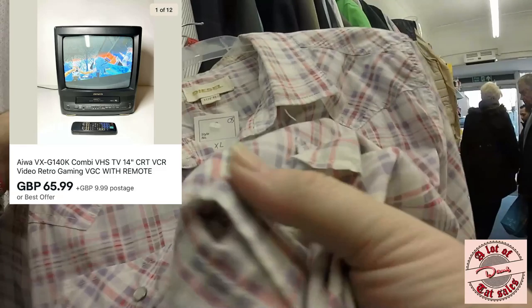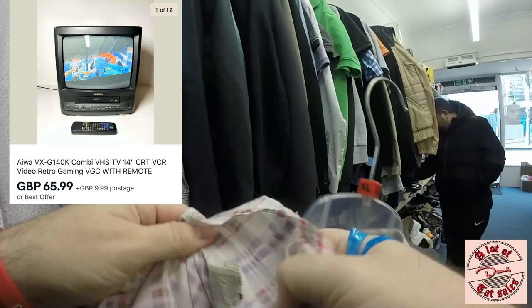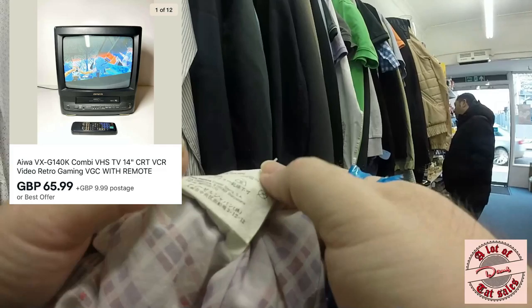Yeah, I think I paid £20 for this one actually, so I did kind of pay up for one, but you offer someone £20 for one of them and they think that they're getting a right result, and they don't realise just the value of them. Don't tell anyone those, our little secret. Oh, and did I mention I got £65.99 plus £9.99 postage?